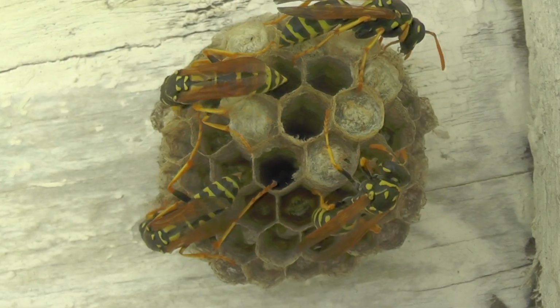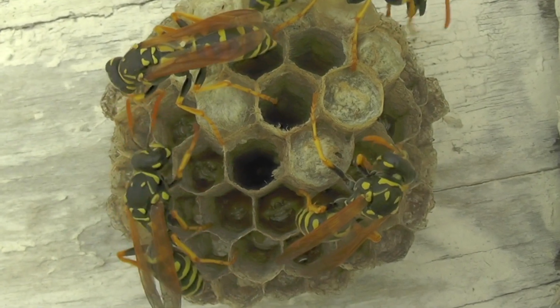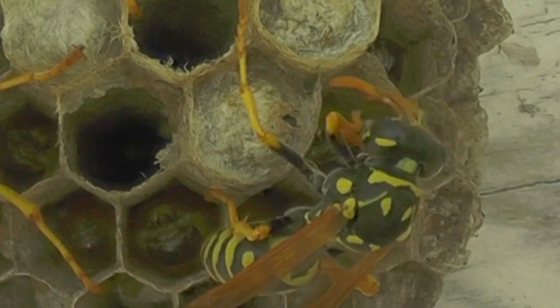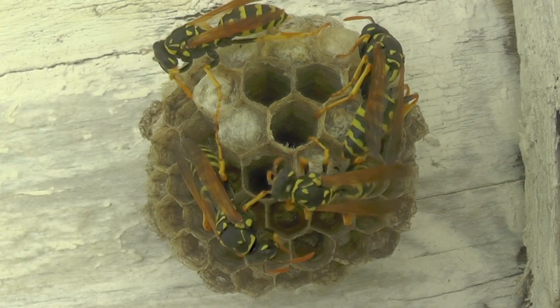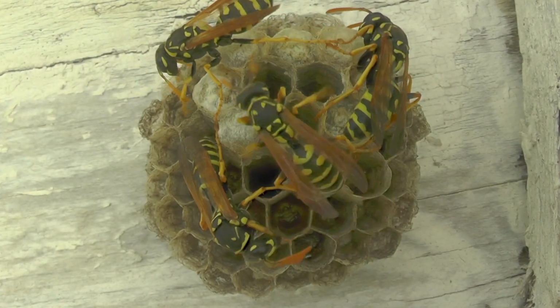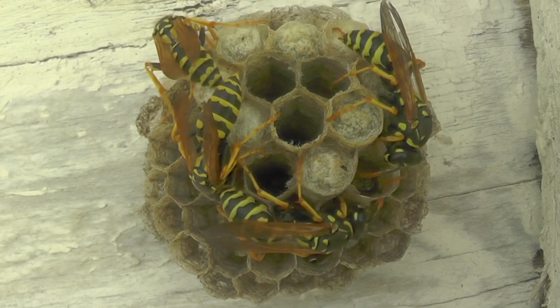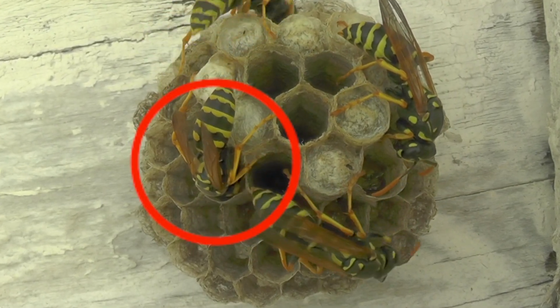And then they will begin to share that food with the larva. On the lower right, you can see a wasp malaxating some of that food that was given to them. And she will malaxate that food by chewing it up into a palatable, soft paste, and she will feed that to the larva. You'll see her dip her head into the cells here, and she's feeding the larva mouth to mouth.